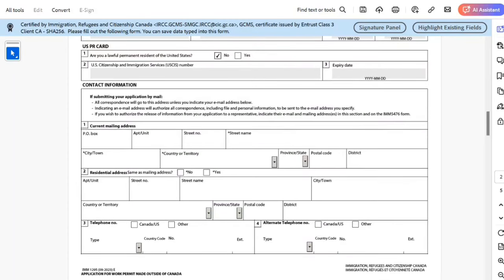If you're submitting by mail, all correspondence goes to this mailing address. Indicating an email address will authorize all correspondence by email. Current mailing address: I'm just putting some sample. You do it as per your case. Your address, you know better than me, so I don't have to tell you.